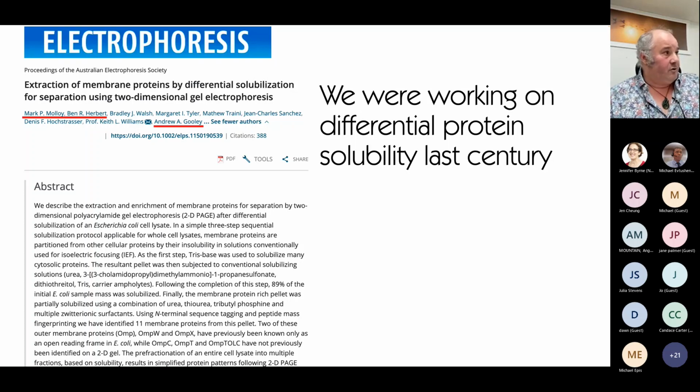And Andrew Gooley here, who a bunch of you will know, I think he was probably Mark's supervisor. He was my co-supervisor, and Andrew and I were co-founders of Proteome Systems with Keith Williams and Mark Wilkins and Nikki Packer. So interestingly, now Andrew is the chief scientist of Trajan, the company that I mentioned earlier, who bought Neoterix towards the end of last year.